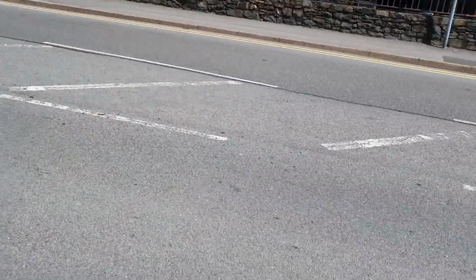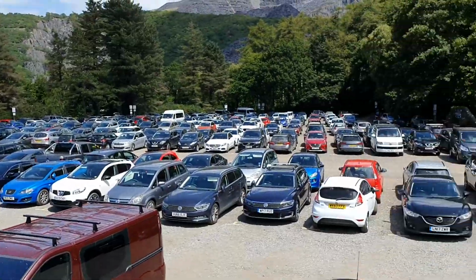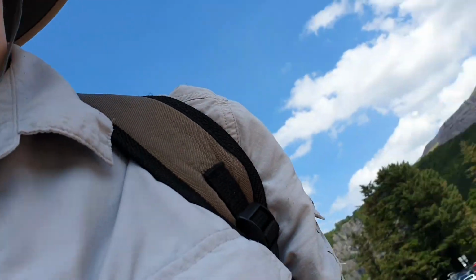Gotta get here early to do that kind of thing. Yeah, I can see my car. Good. So, there we go. Busy. Yeah, so that was about 2 3/4 hours down. Yeah, not bad. Pleased with that. 3 hours up, 2 1/4 coming down.